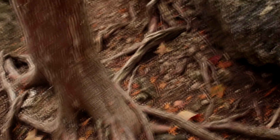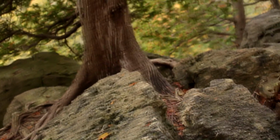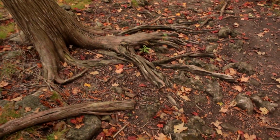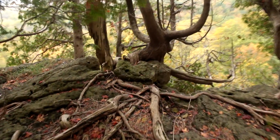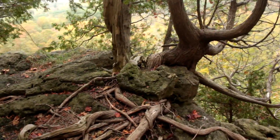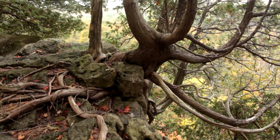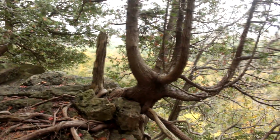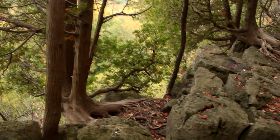Here's some nice cedar roots gripping the rocks. Here's some nice cedar roots again. Here's a cedar that's actually growing out of the rocks, among the rocks. Really nice ancient old tree. Another one over here that's really nice.